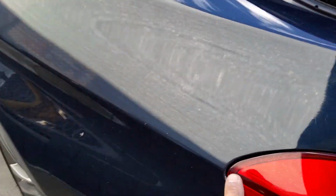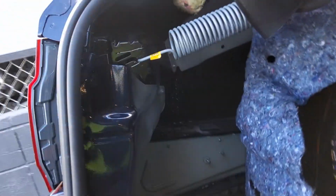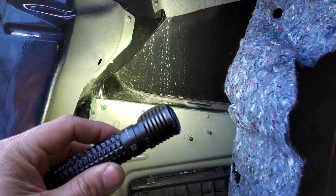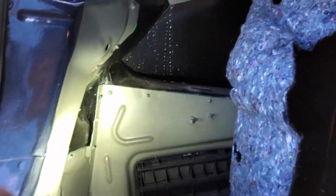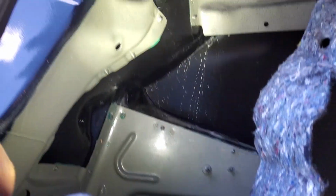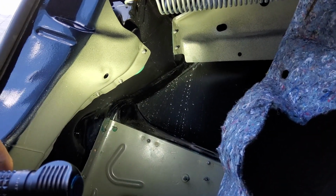There's an opening in the body panels from the outside of the vehicle. Now that would be in this area right here. That's where the water's coming in. And we noticed that there was also a bunch of rivets and what appears to be non-factory panels. It looks like this car was in a collision and a body shop had done work to it.